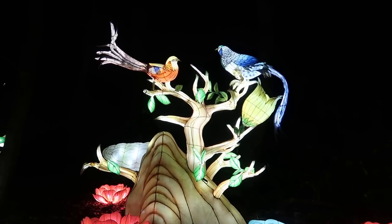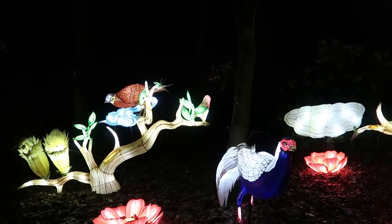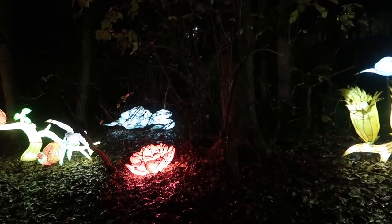More beautiful scenes just over here with the pheasants and birds. Some more nice floral displays down here as well, and all the branches. It's lovely. They do such a brilliant job with this event.